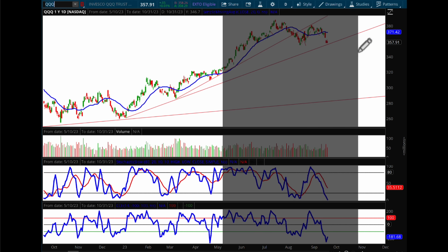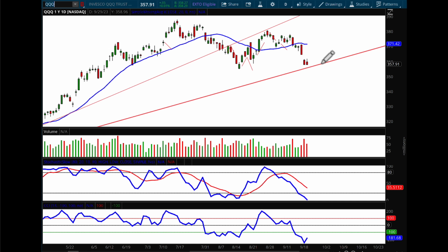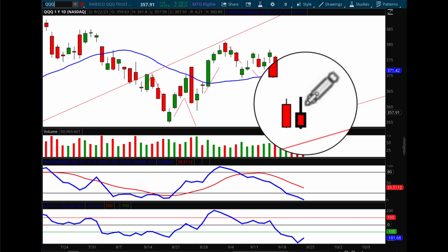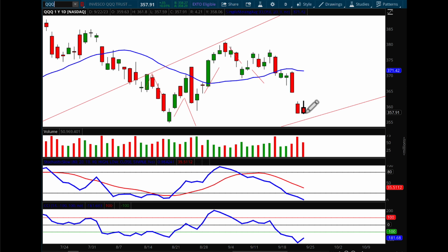The Qs got smacked this week. You can see we're right down here to fan line number 5. This is an inverted hammer. Let me zoom in just a little bit more. It's when you have a long shadow above a small body candle at the end of a downward leg. So this downward leg showing a bullish sign right there leads me to believe that the Qs will also rally.